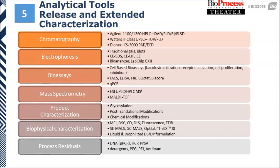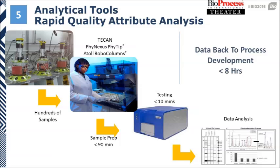Fujifilm has historically been very strong in analytics. We have pretty much comprehensive analytical methods in-house, and we continuously update our analytical base, trying to really get the newest technology, and whenever we can, we bring those in the high throughput format that facilitates in-process control. Of course, with this number of samples and high throughput analytics, we also need high throughput sample preparation.